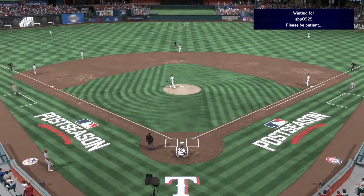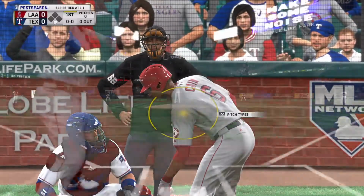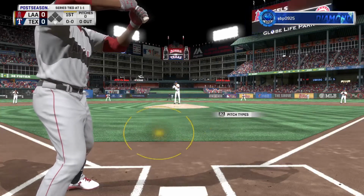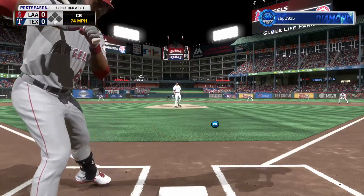MLB The Show is on the air as we come at you this evening from Globe Life Park in Arlington. It's Game 3 of the National League Division Series between the Los Angeles Angels of Anaheim and the Texas Rangers. Game 3 of the NLDS.